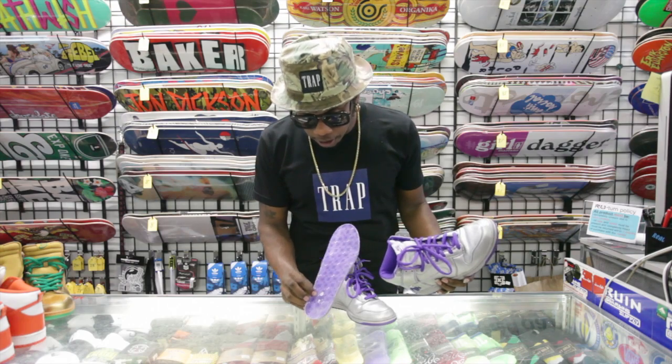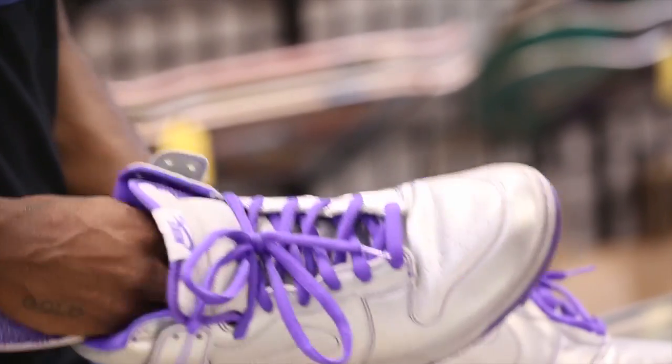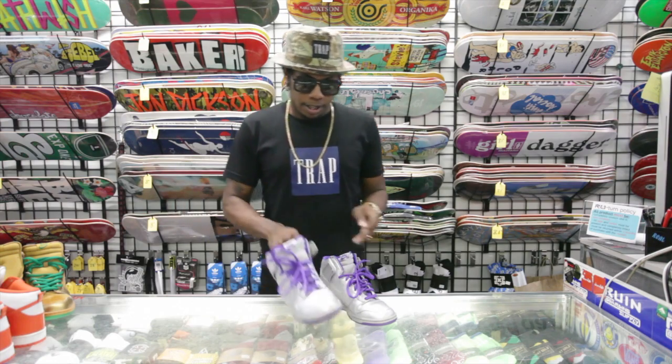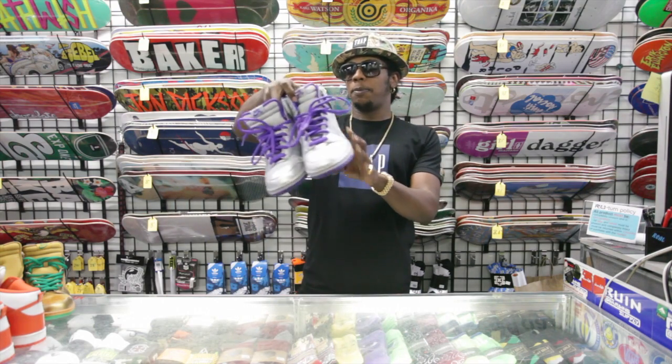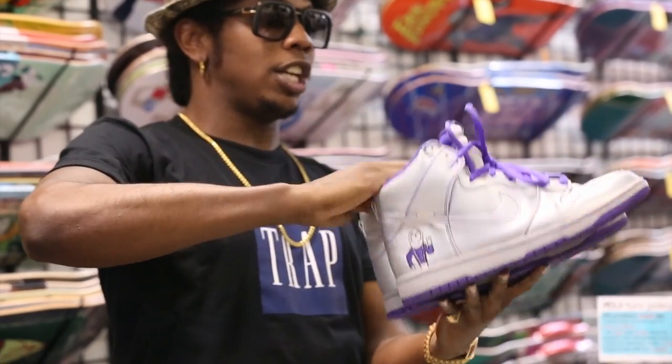Oh man, I used to wear these back in the stomping days. I think I camped out with some other shoes in these shoes. As you can see, man, real sneaker people wear their kicks. I'm definitely not ashamed to show you that.